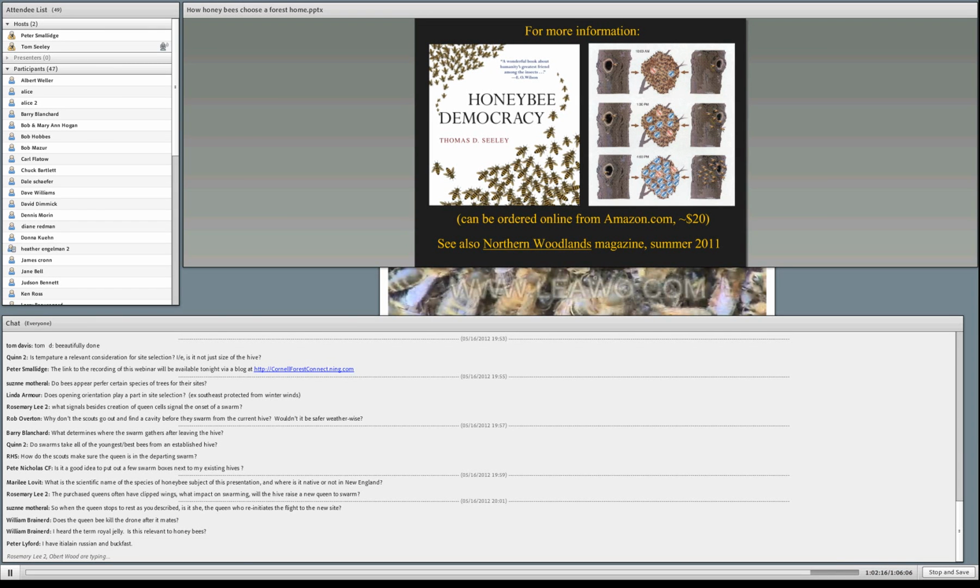I have Italian, Russian, and Buckfast bees. Yes, those are different subspecies of Apis mellifera. Italian is a bee that's native to the Italian peninsula. The Russian is native to the Caucasus Mountains, and there are other races that are native to Ireland or to Spain and so forth.